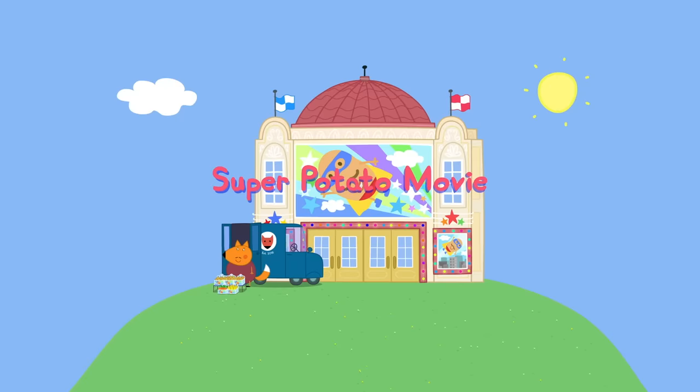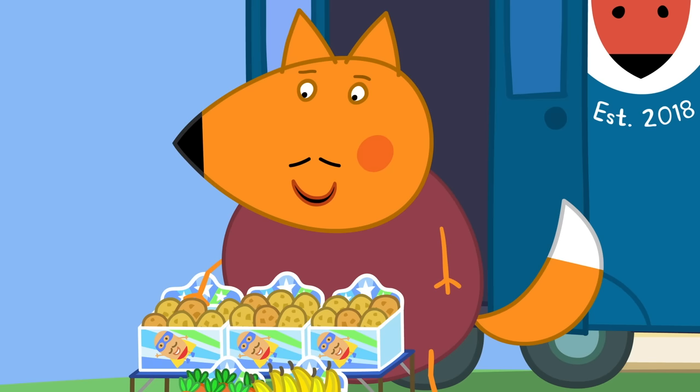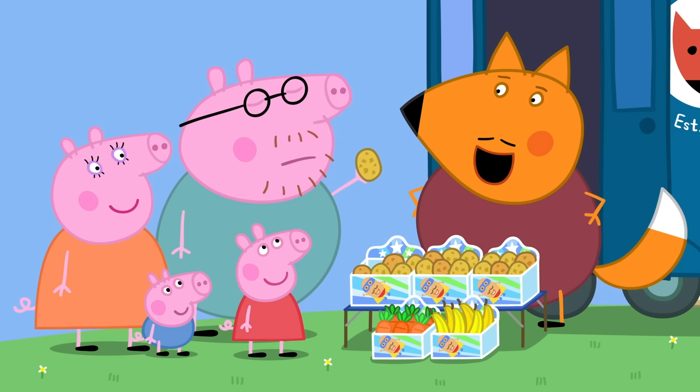Super Potato Movie! Peppa and George are going to see the Super Potato Movie at the cinema. Super Potatoes, get your Super Potatoes here! Ooh, could we get a Super Potato, please, Daddy? Is it made of plastic, Mr. Fox? It's better than that. It's made of potato. Made of potato? Yes, it's a potato. Well, in that case, I'd have two, please.